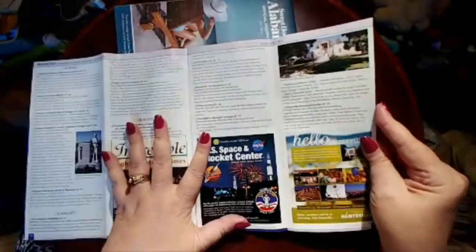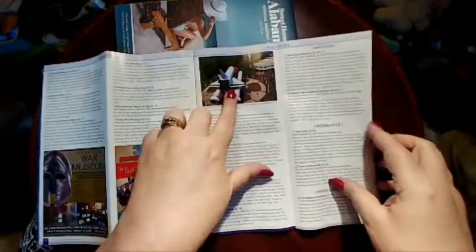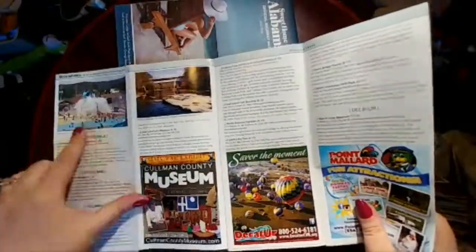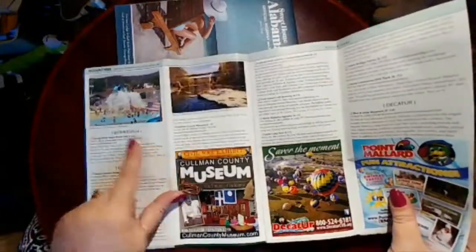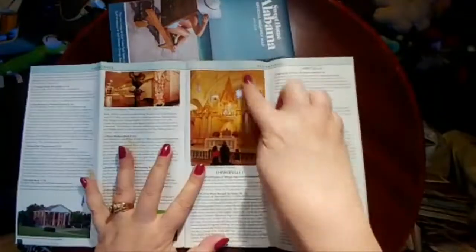So go to your rest areas. Go to your welcome stations. The stuff is free. That's at the Space and Rocket Center. And that's Spring Valley Beach in Blountsville. That's fun. We've been there. Point Mallard. So there's all kinds. Look at this.